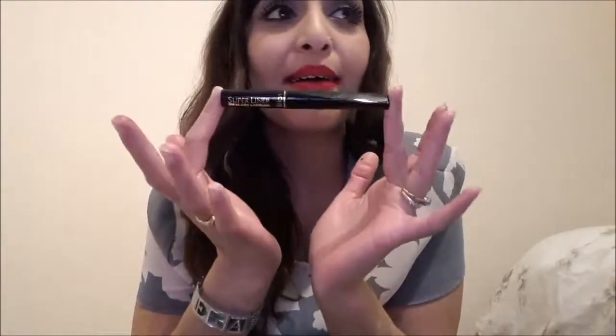So this is probably my favourite drugstore one, and it's the L'Oreal Super Liner. Yeah, it's my favourite one. If I run out of my higher end one, which is the Art Liner by Lancôme, then I always find this is like a dupe for it, or does the job just as well as the Lancôme. So I definitely would recommend this.